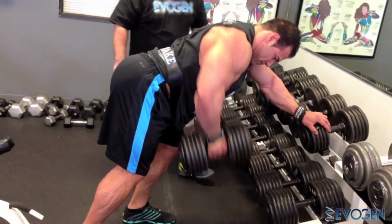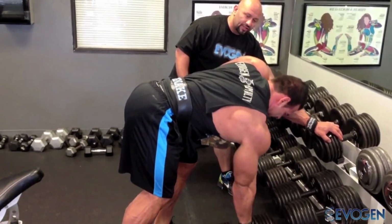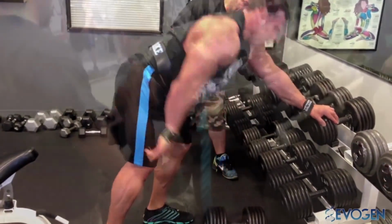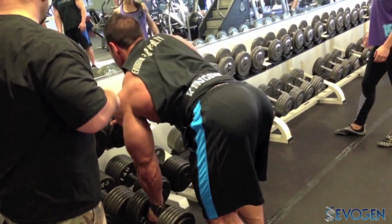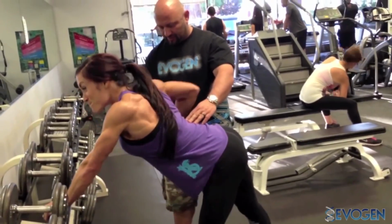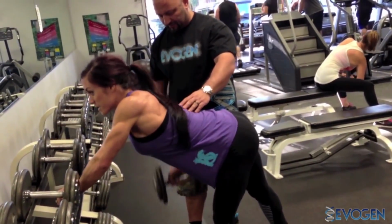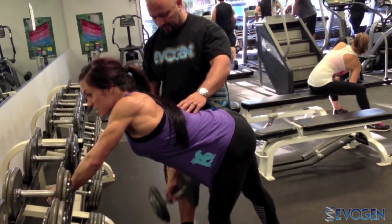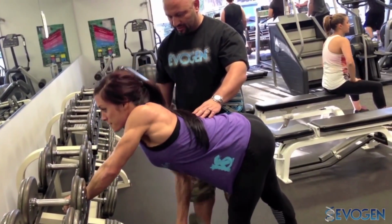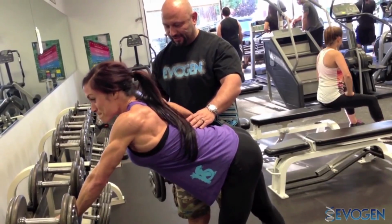Good. Chest up, chest up. Pull, pull. You're doing 4. Chest up. Pull all the way inside. All the way. He said this is real light. 5 more. 1. Go. 2. 3. Come on. 4. Get down. Up and pause. Hold it. Good. Chest up. Switch.